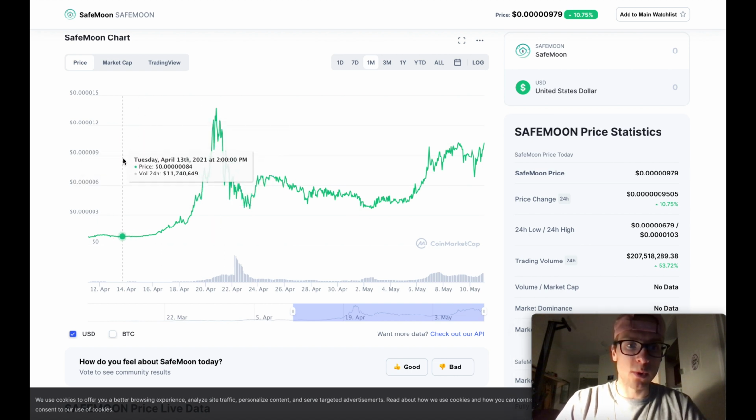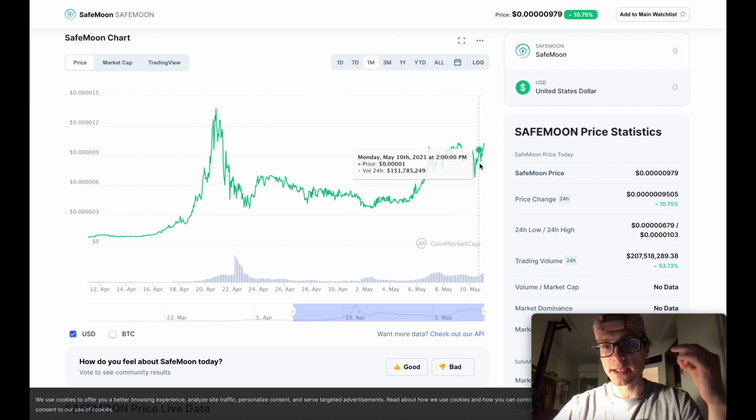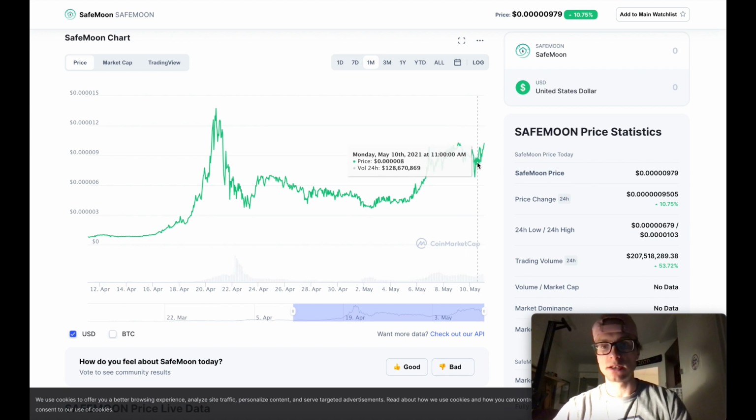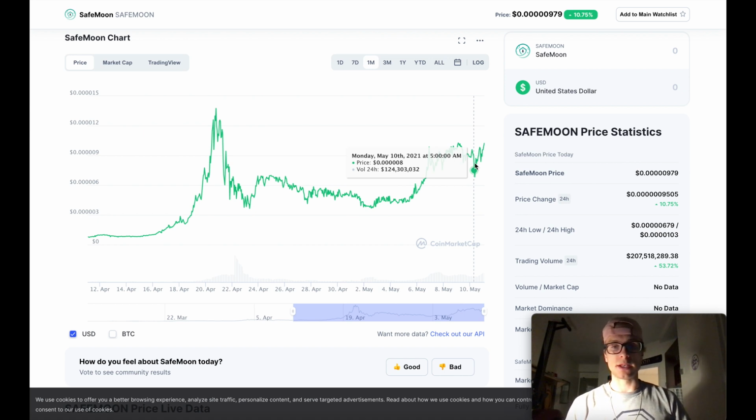And this is the 1 month chart of Safemoon. As we can see here, there's quite a dramatic increase in just the past couple of days. And so now might even be a good time to buy some Safemoon. This is a crypto that was started just a month and a half ago, and it already has over 1 million holders.